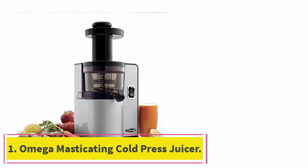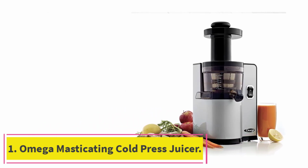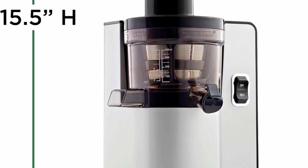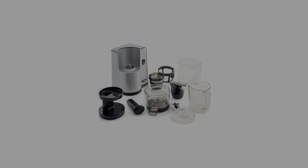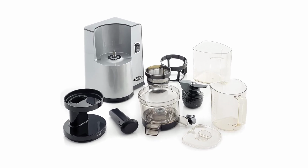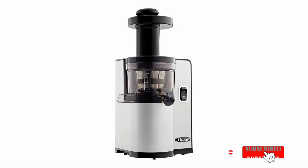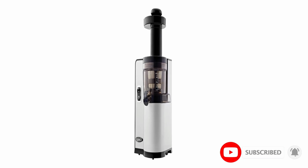Starting at number 1. Omega Masticating Cold-Pressed Juicer. Thanks to amazing results in all 4 of our tests, it wasn't hard to name this Omega model the best cold-pressed juicer overall. Our juices tasted vibrant and were almost perfectly smooth. The pulp came out driest of all the machines, and we got the second highest quantity of juice. This is a very efficient machine at extracting juice, but it was still among the fastest working.